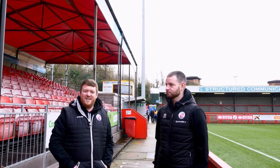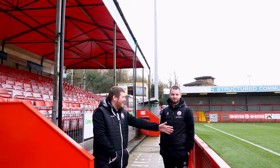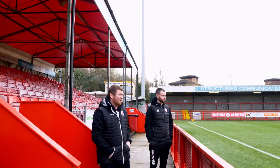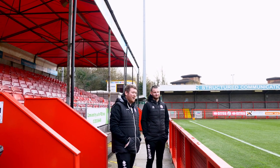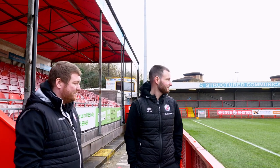So obviously lots of changes here at the People's Pension Stadium today. A few things that don't change: the pitch is looking immaculate, great work by Complete Turf Care. Fantastic work on the pitch, and the fans will get to see that. Hopefully good quality on it today as well. Any other changes you can think of, Tom? I think that's it. I think we're finally there.